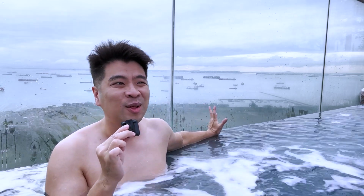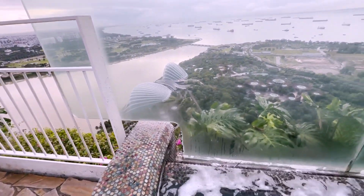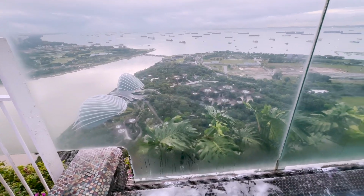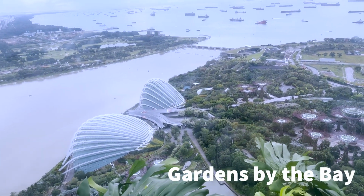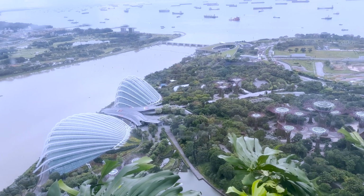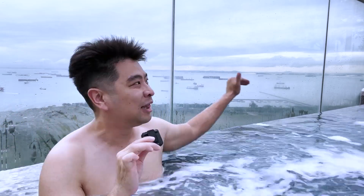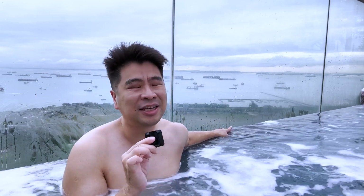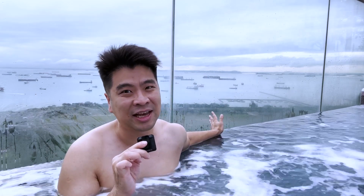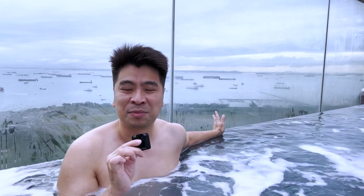I am all alone in this fabulous hot tub jacuzzi overlooking Gardens by the Bay. This hot tub is the most incredible hot tub jacuzzi I have ever been in. I am overlooking the whole of Gardens by the Bay. Look at all these ships coming in to the port of Singapore. This is truly a unique experience. I mean, I've never had this experience in my life.